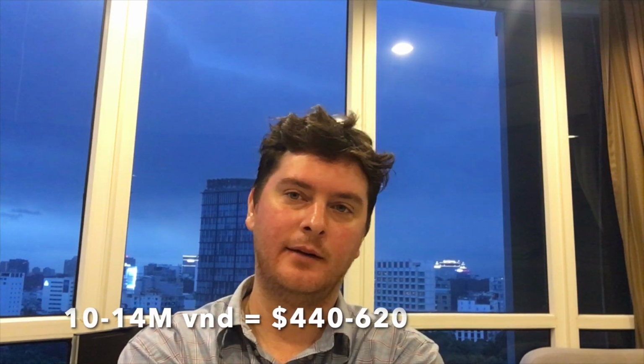So if you want a decent 1-bedroom apartment, it's probably going to be about, I'd say, minimum of 10 million, maybe up to 14 million per month. And that's going to be in District 1 or District 4, District 2, District 7, which are all areas where you're going to find an expat community and a good amount of stuff to do and some decent buildings to live in as well.